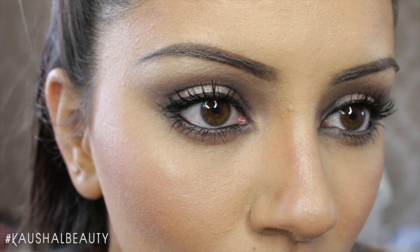I really hope you guys enjoyed this makeup look. It is such a beautiful look that you can wear totally for the daytime, and you can darken it up for the evenings as well.